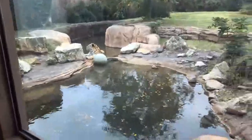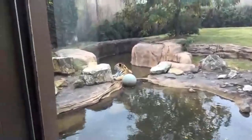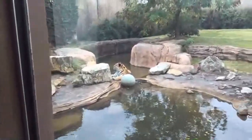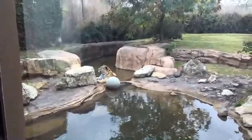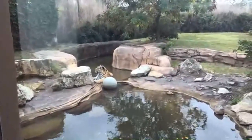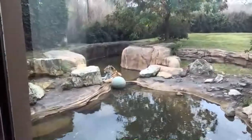So tigers are one of the few cat species that actually love water. You wouldn't find a snow leopard in water because, for one, they live where it's a little bit icy, but these guys live along rivers where it's going to be a lot wetter, and so it's a nice way to cool down and relax.